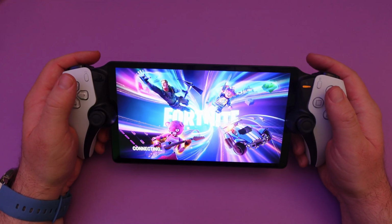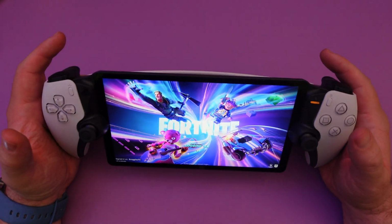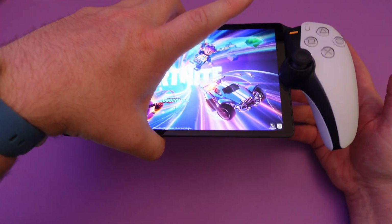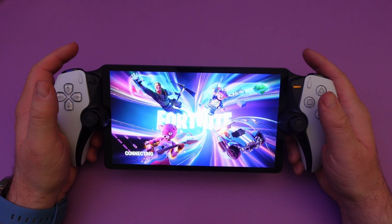I love the PlayStation controller. It's my favorite controller to have. It's responsive. I love the vibrations. The screen, when you hold it like this, feels balanced and nice. It just doesn't feel like a really heavy gaming system.